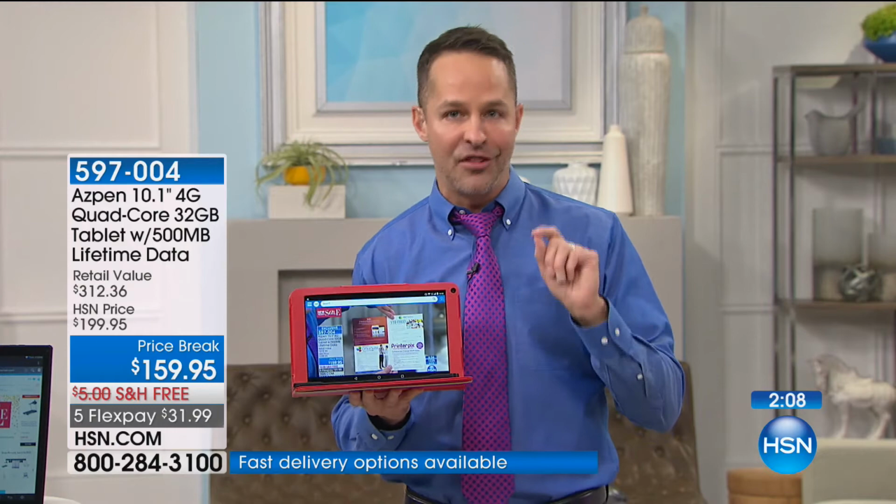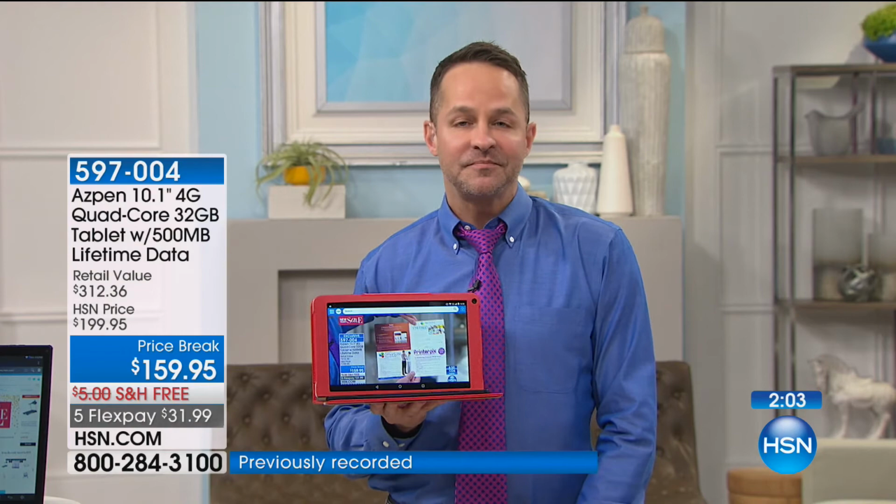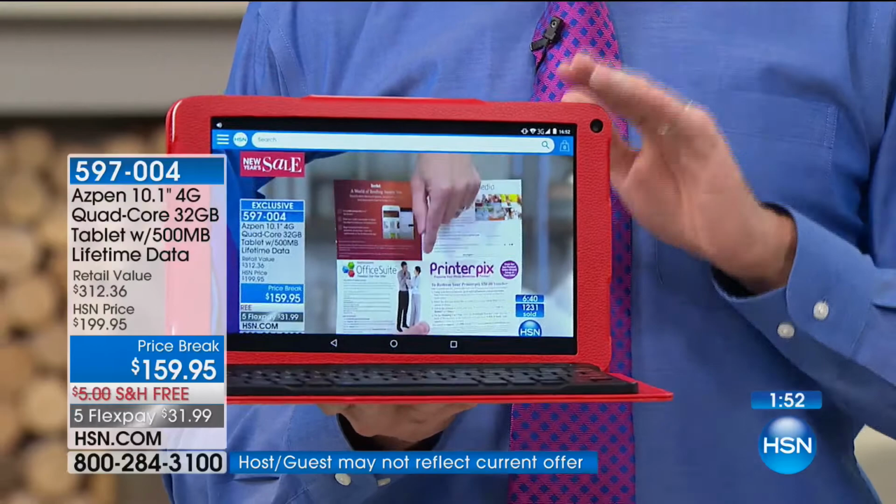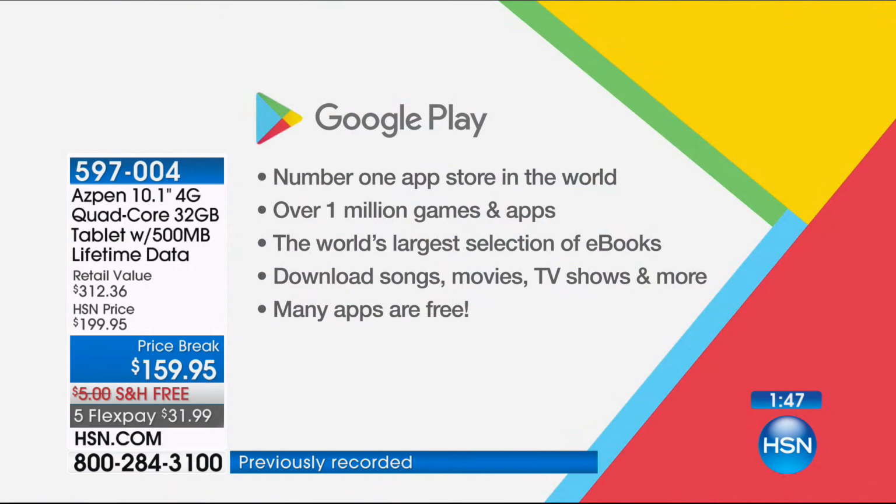How about you want to be able to download great things? This is a Google-certified tablet. It's really important. Not all tablets are Google-certified. It means it's been sent to Google. They've given it basically their check mark, they're okay, and said, yeah, we'll put the Google Play Store on it. With the Google Play Store, you have the number one app store in the world, over a million apps and games, the world's largest selection of ebooks, songs and movies and television shows and more. Tons of that is free. So that's a big deal. You have access to the Google Play Store. It is native and pre-installed on your tablet.